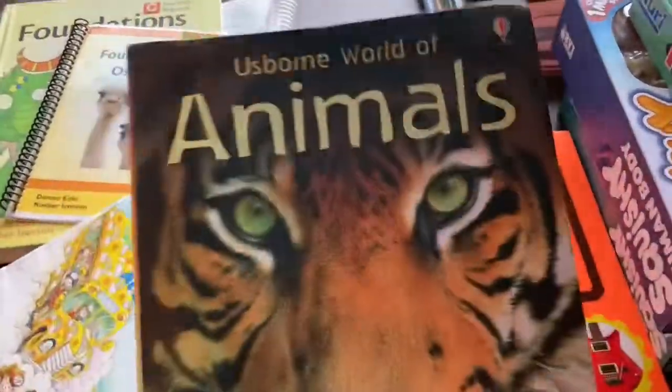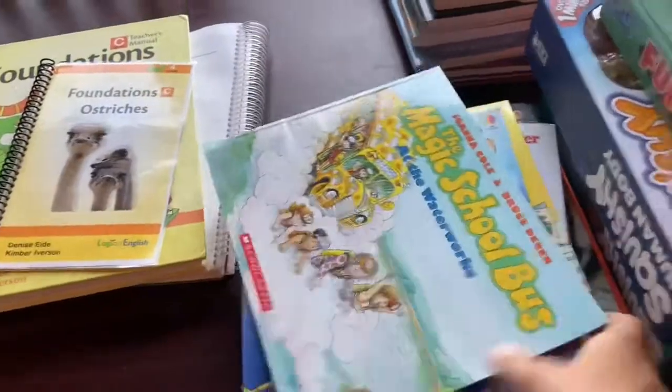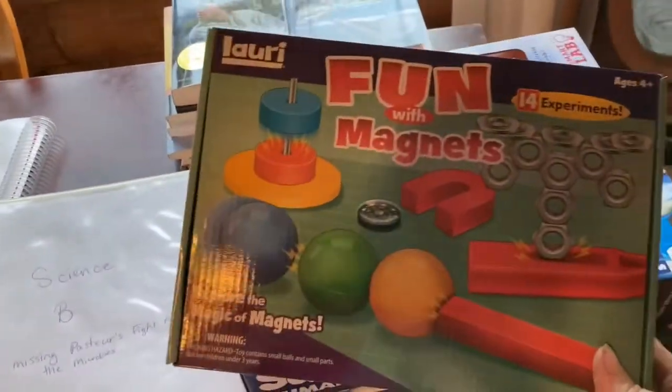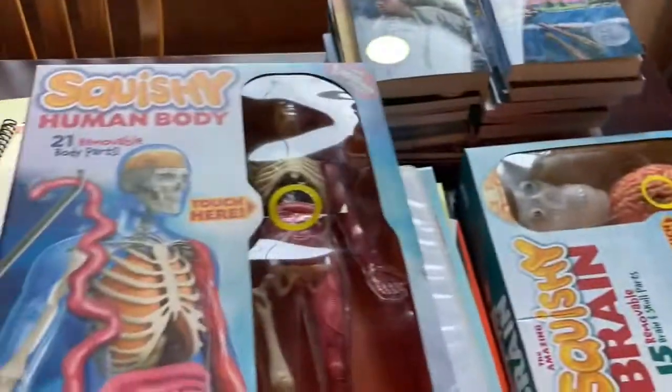We've already worked through this one. That's the part we did get done, and now we're moving on to the other ones this year. And so we'll be learning about magnets next. So I got this magnet kit. I will link to all these things. And then I also picked these up because we'll be studying human anatomy.